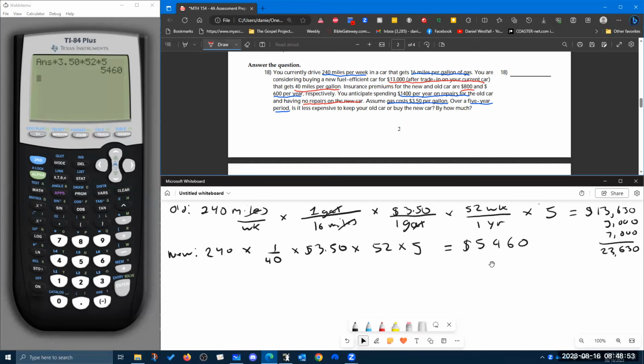So we're going to take that price of gas, and we're going to have 800 times 5 is $4,000 for the insurance. We don't have any cost for repairs, but we do need to add in the cost of buying the vehicle of $13,000. And we get $22,460. So it is a little cheaper here.